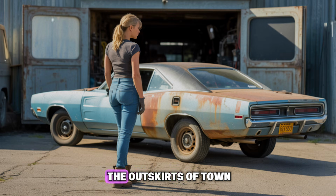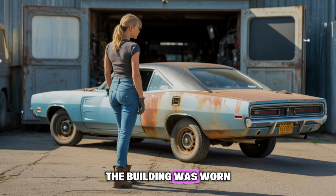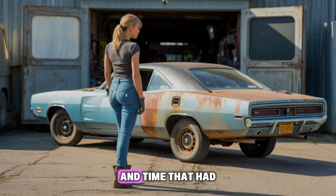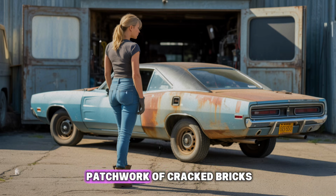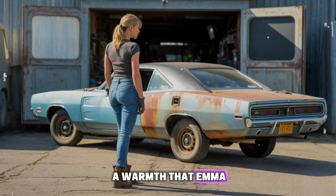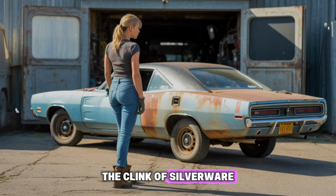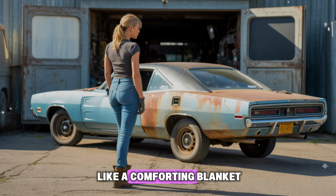The diner sat on the outskirts of town, its neon sign buzzing faintly in the early evening light. The building was worn, its windows fogged with years of greasy air, and time that had slowly passed it by. The exterior was a patchwork of cracked bricks, peeling paint, and rusted signs, but inside, there was a warmth that Emma hadn't expected. The low hum of conversation, the clink of silverware on porcelain, and the scent of sizzling bacon all wrapped around her like a comforting blanket.